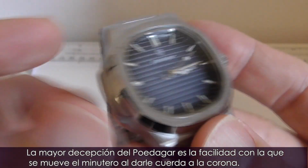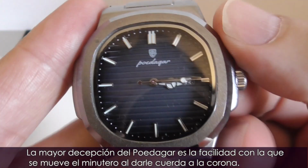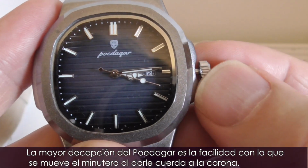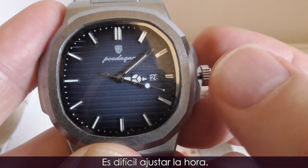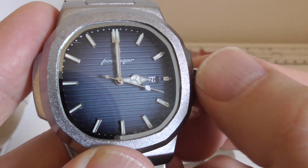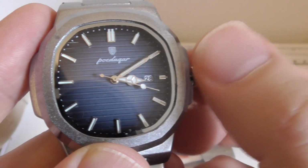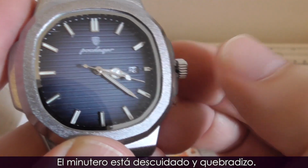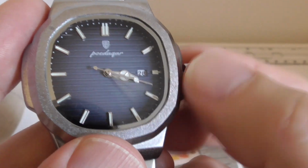The biggest disappointment with the Poedagar 613 is how easily the minute hand moves when you turn the crown, which makes it difficult to set the time. The crown has no resistance. The minute hand is sloppy and brittle. Yeah, that bothered me. It is a disaster. I think I want my money back.